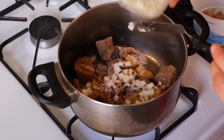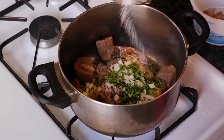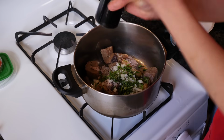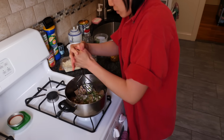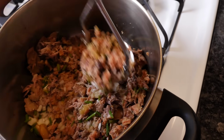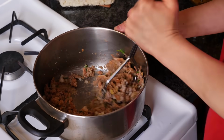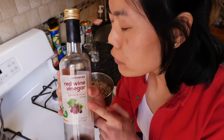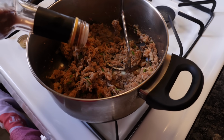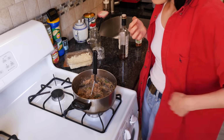I'm also gonna add in a little bit of crunchy onions as well as our dill stems. And I'm gonna keep mashing it with all the ingredients. I'm gonna taste it as I go. I'm gonna flavor it how I see fit. I think it needs a little bit of acidity, so we're gonna go in with a drop of red wine vinegar. I think you saw this coming.